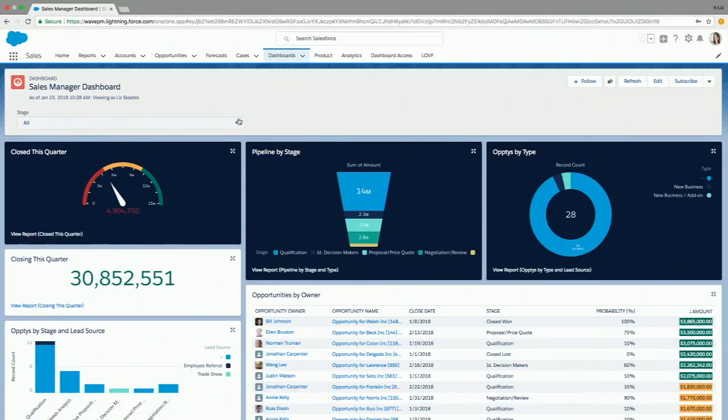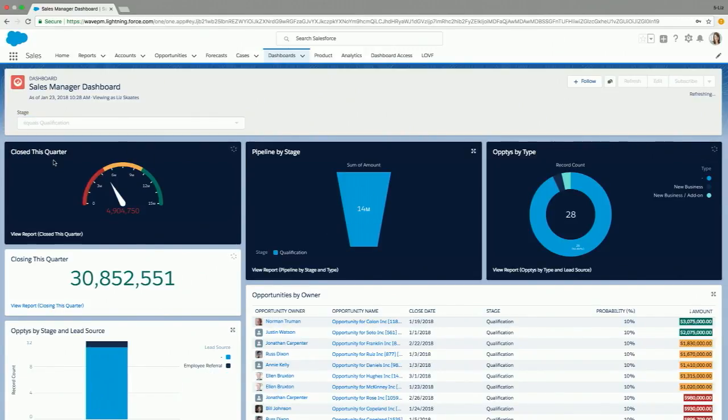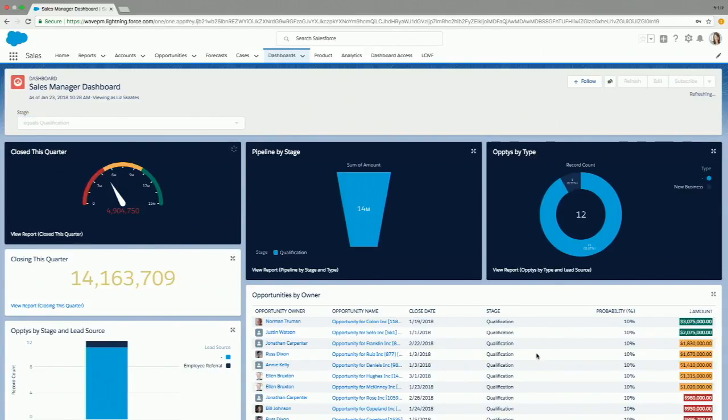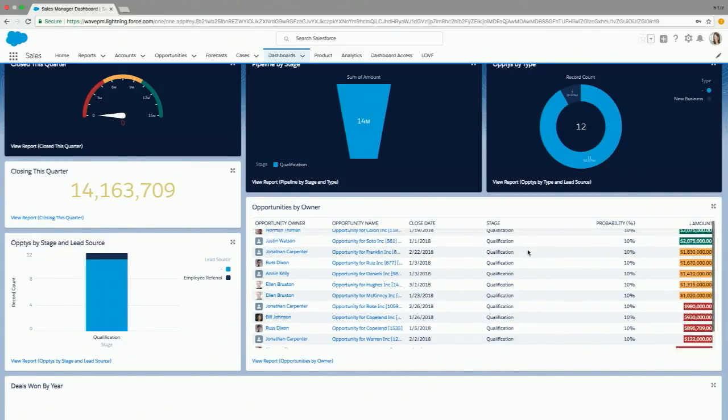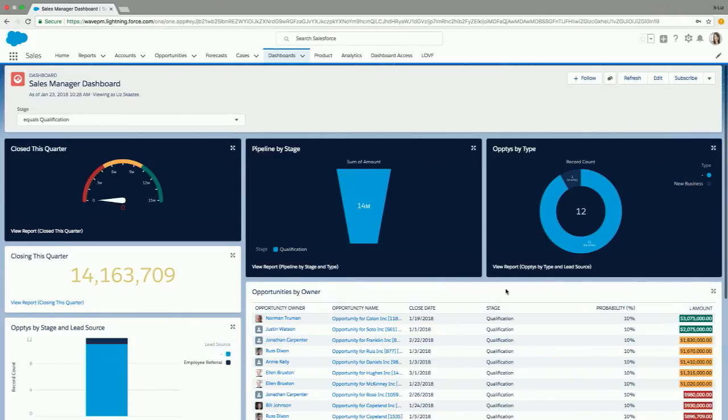It's refreshing right now, and you'll see that I could now maybe filter my dashboard down to only the ones that are in the qualification stage, and now you'll see that the lightning table also will update so that you only see opportunities in the qualification stage.